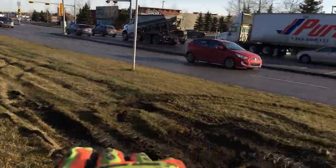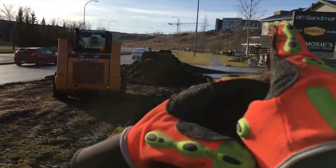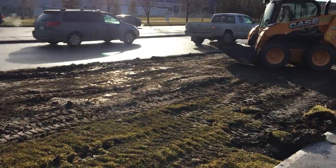This sod we're tearing up is too low, and we're gonna put down fresh loam, fresh new sod right away here.